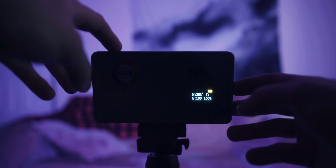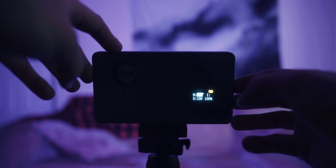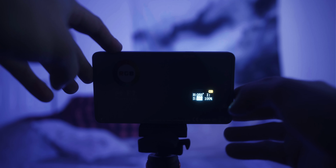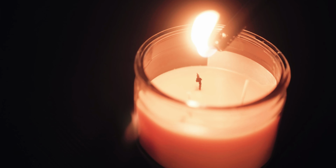So here's what I was talking about with the SkyPanel light controls. Click on your dial and you can change the specific hue degree. And you click it again to go down to saturation.